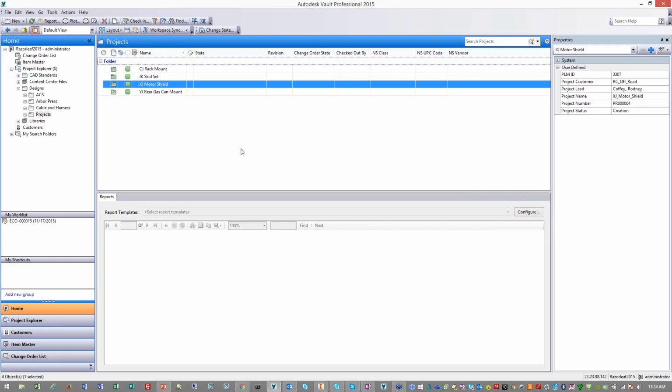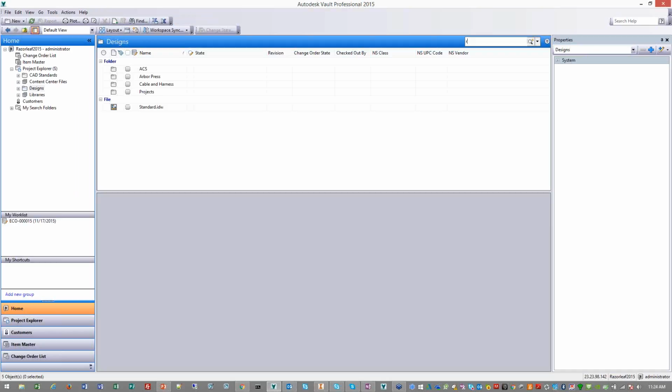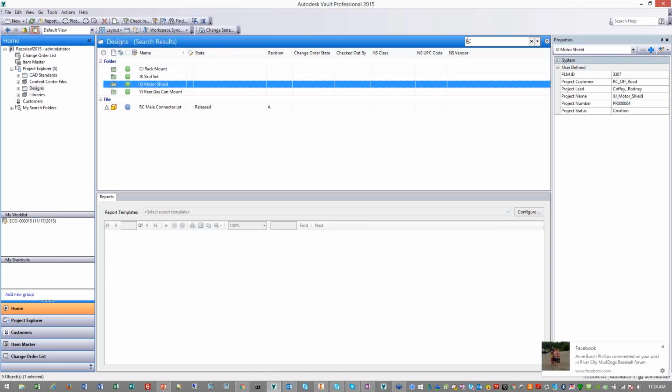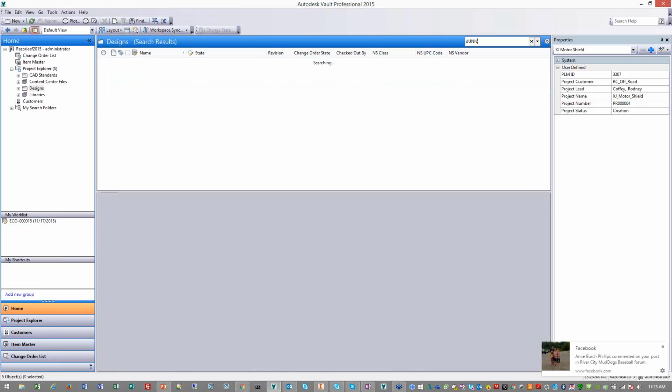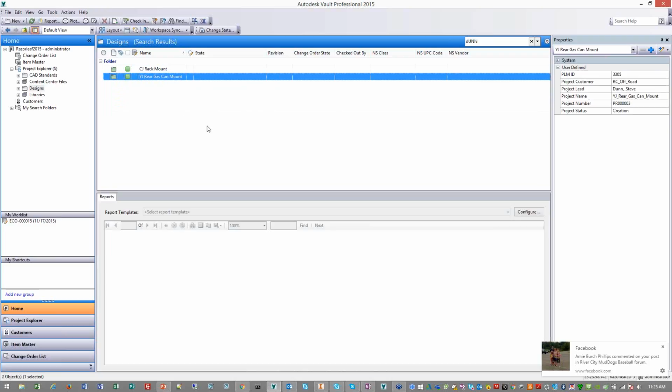Another great thing about what this does for us is, let's say that I just come into Vault in the morning and I need to see every project that we did for RC Off-Road. Now, when I search for that company name, it goes through and pulls all the projects out. Or maybe I want to see every project that Steve Dunn worked. Now we can see that Steve was the project lead for these projects. So again, not only creating a place to store the design data, but also giving us powerful metrics to search and report on inside of Autodesk Vault.